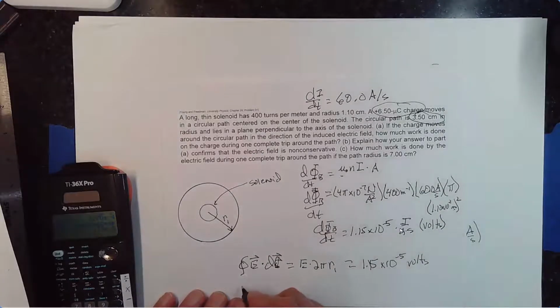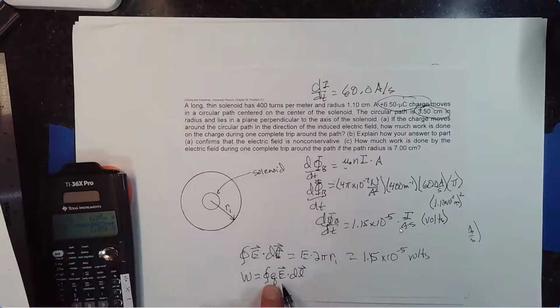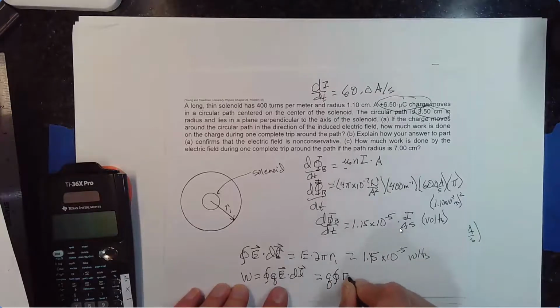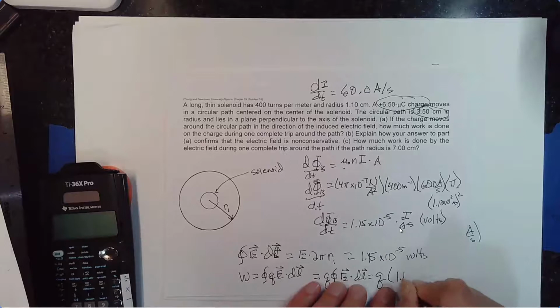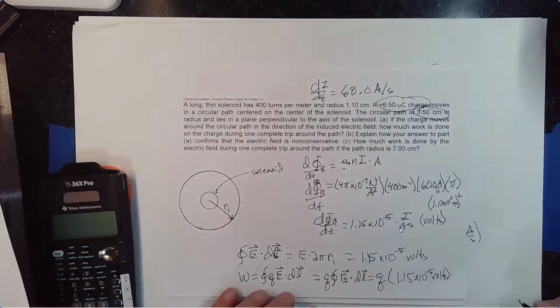All right, the actual work that the electric field does is going to be the integral of Q E dot dl. This is the force on the charge. Force is QE, so QE dot dl would be the work done. If I pull the charge out, I would have Q times the integral of E dot dl, and I would just have Q times 1.15 times 10 to the minus fifth volts, because the integral of E dot dl is equal to that. So Q delta V is the amount of work that's done on the charge.